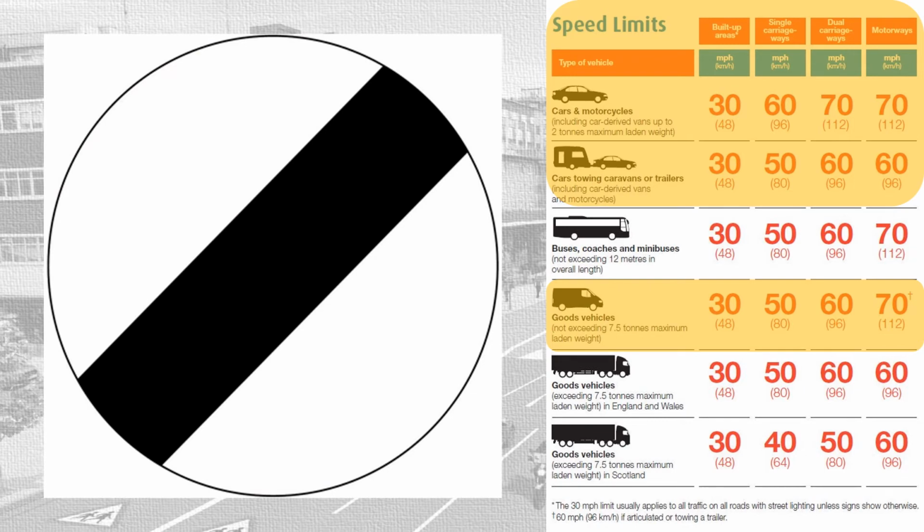For a car, if there are no signs but there are street lights indicating a built-up area, then the speed limit is 30. Without street lighting, indicating a rural area, or if the road is specifically signposted with the national speed limit sign, the white circle with the black stripe, then it's 60 on a single carriageway and 70 on a dual carriageway. Remember, a dual carriageway is nothing to do with how many lanes there are, it's to do with there being a physical separation between you and the oncoming traffic. On a motorway, unless it's a smart motorway with a lower signposted limit, the speed limit is 70.